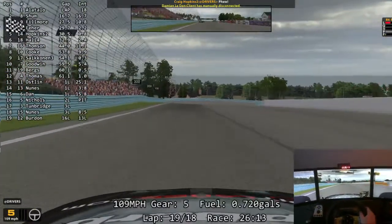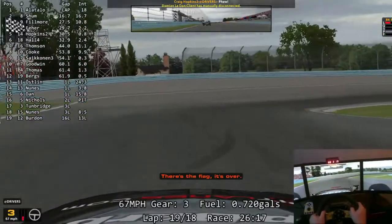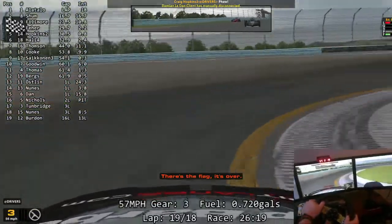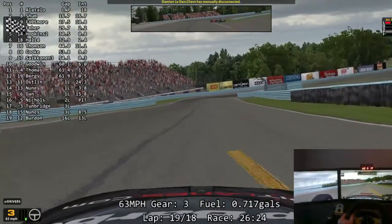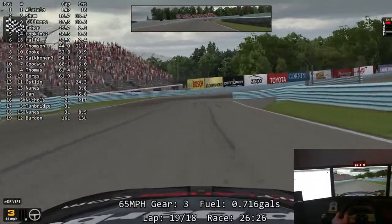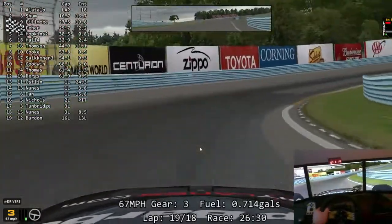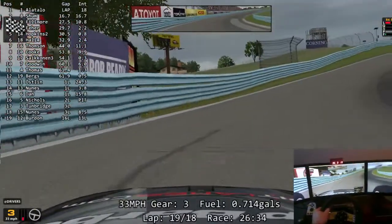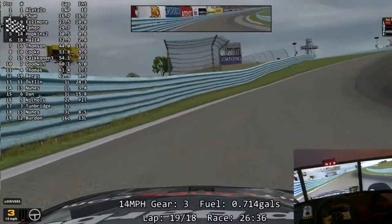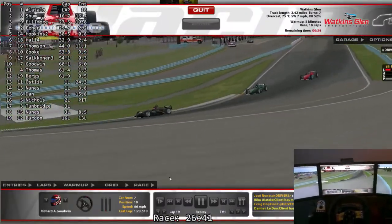There we go. There's the flag, it's over. Great job, you did really well. Quite happy with that, really. Top 10. After that initial crash, I don't even really know what happened there. Have a quick look. See? Unfortunate, because I was well in control, really.